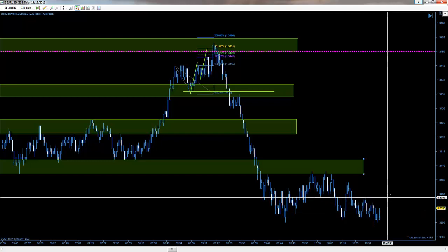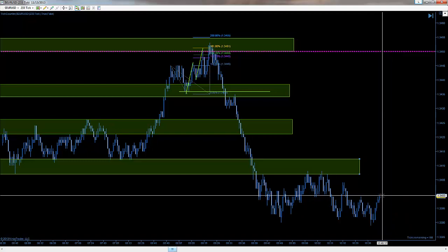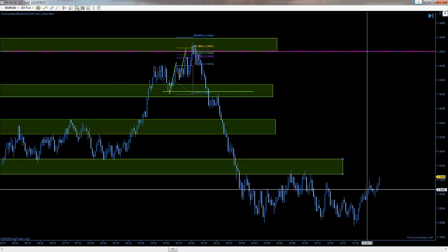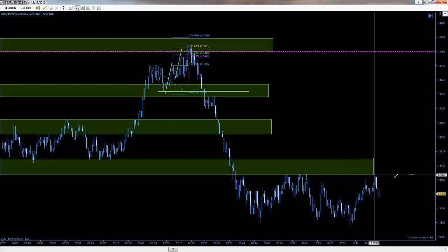So the expectation here is not only a deep pullback, but a market that's consolidating, that's looking to what? Possibly reverse. Okay, so as this happens, we see what? We see an increase in momentum here. We see a shallow pullback, another increase in momentum. We see a pullback from what? Again, this area of structure.